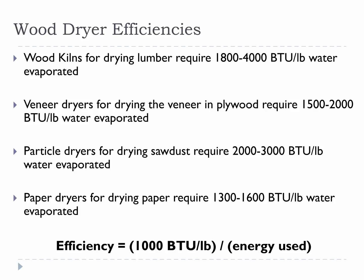Sadly, in the real world of thermodynamics, perfect is not an achievable thing. Biomass drying requires a massive source of energy because removing the water from biomass is harder than getting it to boil out of a pot, and wood dryers are not all that efficient because it's hard to heat awkward solids like biomass. As a result, we end up requiring a lot of energy to dry biomass.